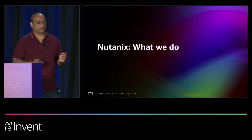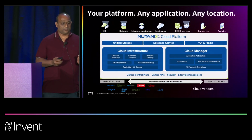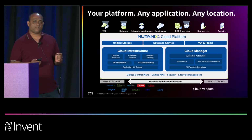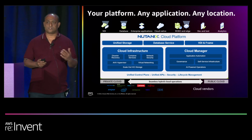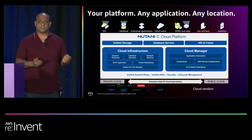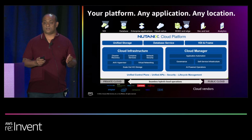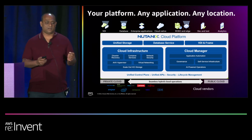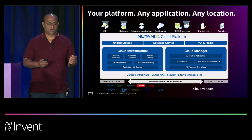Double-clicking more on what Nutanix offers to customers. Nutanix offers its customers a choice of server platform they want to use. Some customers want to use a particular server platform because they have good relations and they can get a better discount from the server vendor. Whereas some customers want to standardize on a particular server platform because of compliance reasons, right? Nutanix supports all of the main server platforms and major cloud vendors.